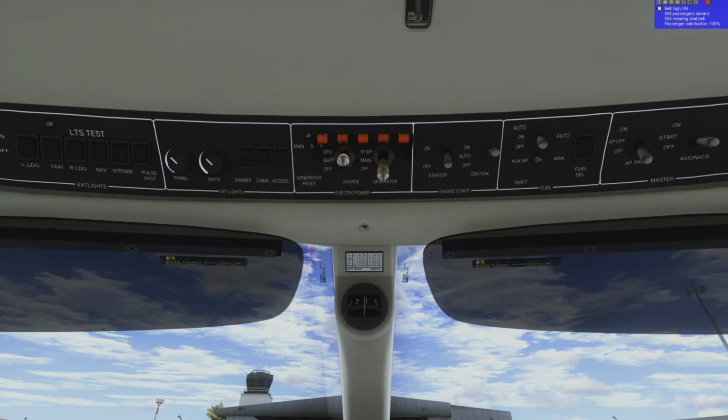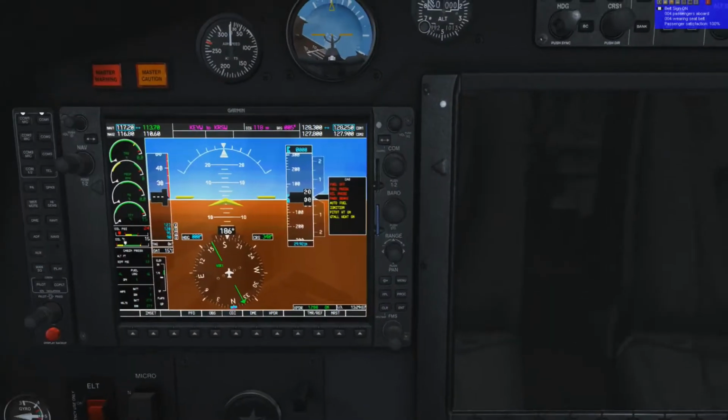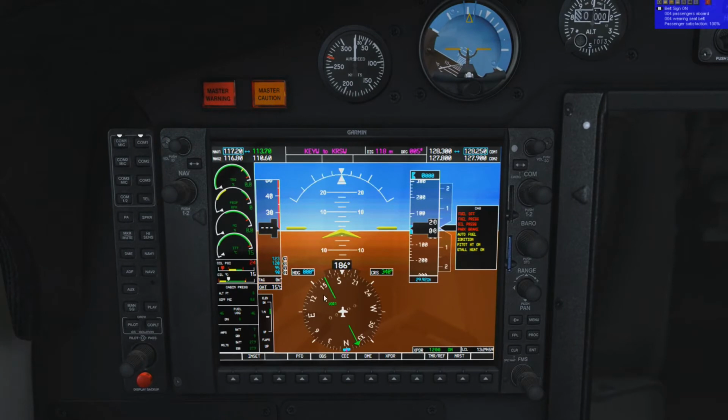Passenger briefing. Can clear up this. All right, fuel quantity. I don't even know how much. Let's see if I got a view for this. Yeah, I did make one. The fuel quantity. I see a battery. I don't see the fuel.